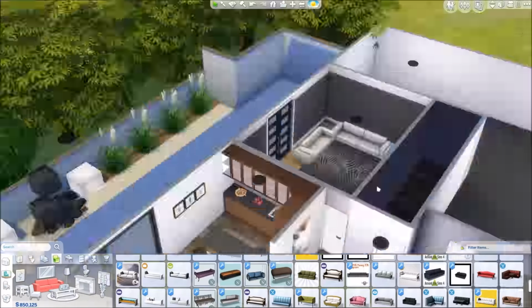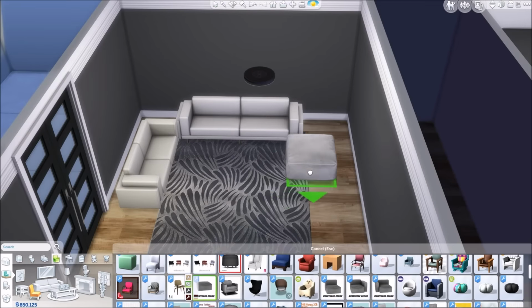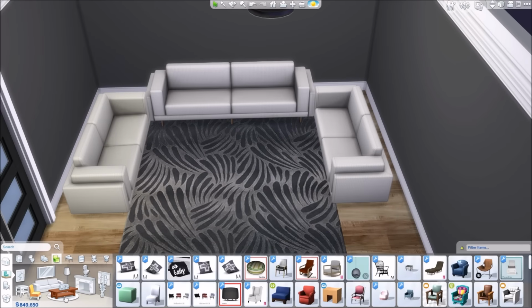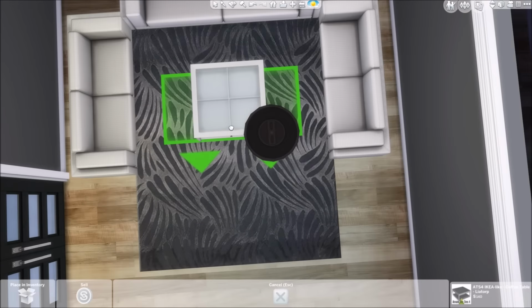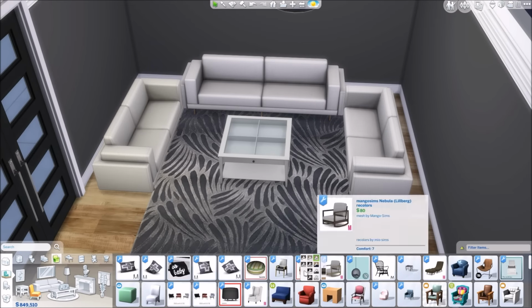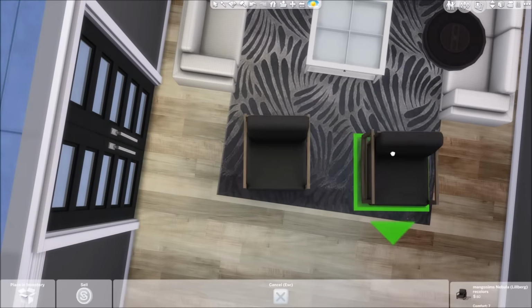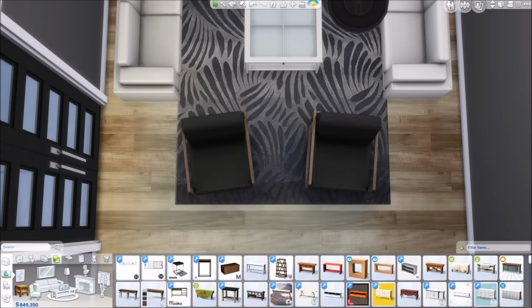So Kendall has an L-shaped couch in this room, and we don't have that in The Sims. I did have a couch that I could shape myself, but I thought that it looked a little bit too traditional for this build, so I went with Peacemaker IC couches instead, because I've been using them in the other living rooms, and I really wanted to tie the style in this room as well.